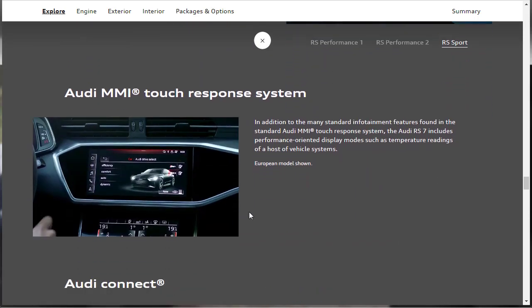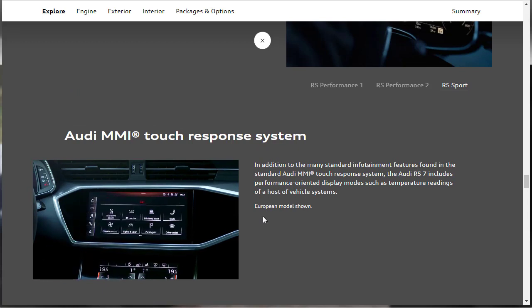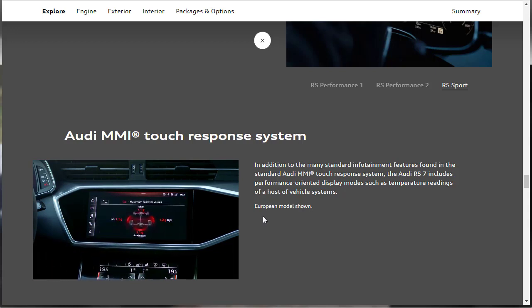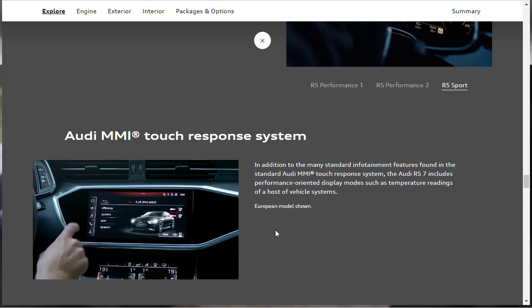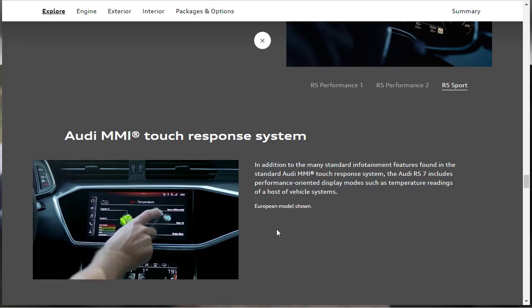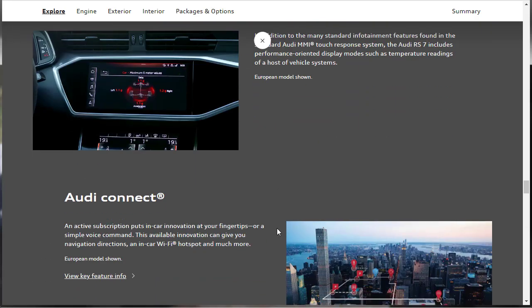Here they're talking about the touch response. It's standard. Gives you performance-oriented display, temperature readings, host of vehicle systems, and all that stuff. Gives you access to all kinds of things to do with your really beautiful, expensive 2021 Audi RS7 Sportback that you might have in your garage or wherever you park it.